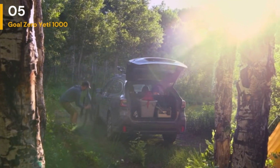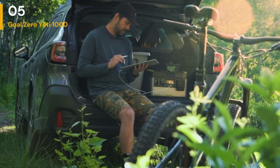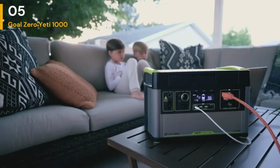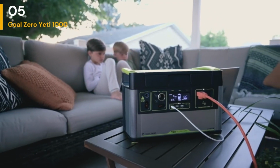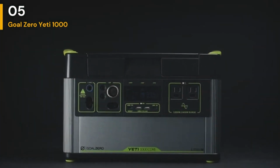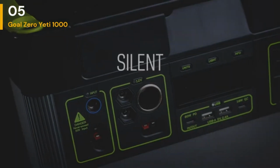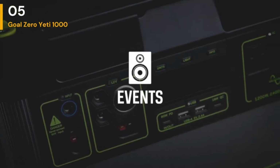For all its fine points, the 1000 Core has a real flaw. This generator takes a long time to recharge. When plugged into a wall, it takes 9 hours to charge at its standard input rate of 120W. That's pretty slow, although if you want to invest more and you buy a 240W charger, sold separately, it cuts the time to 4.5 hours.